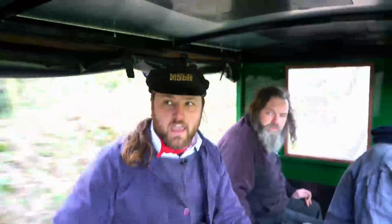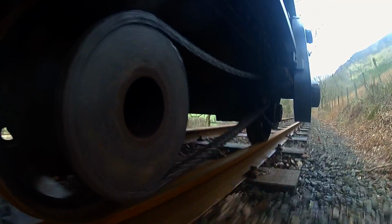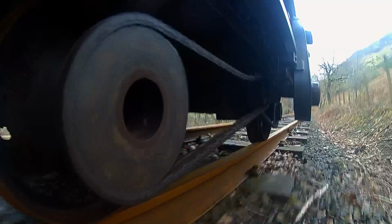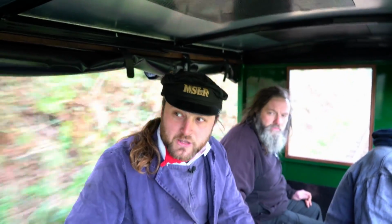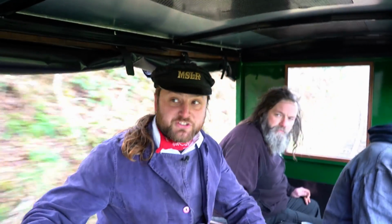But looking ahead, my God, it's absolutely incredible. It's unbelievably pretty coming up here. But wow. This is the most amazing railway trip I've ever had the pleasure to do, just because of this.